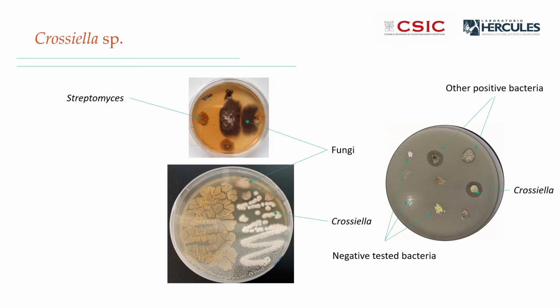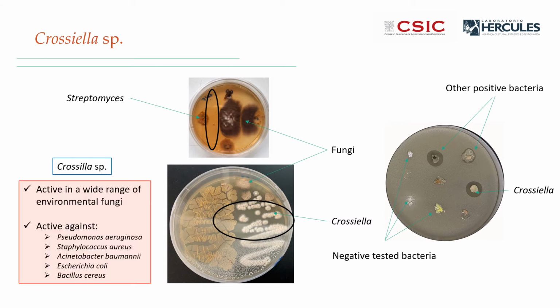A combination of culture-dependent and molecular biology techniques were used to check the bioactivity of the isolated bacteria. They were tested against environmental strains of fungi and pathogenic bacteria such as Escherichia coli, Staphylococcus aureus, Acinetobacter baumannii, and Pseudomonas aeruginosa. Crossiella was able to inhibit the growth of all the different strains of fungi and bacteria used in the assay.